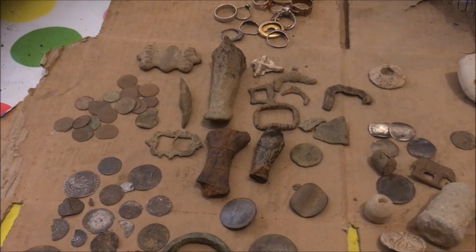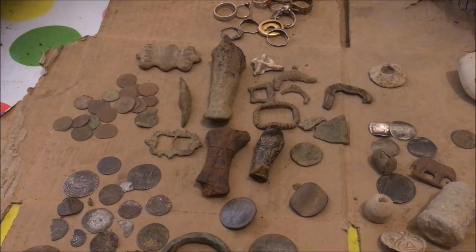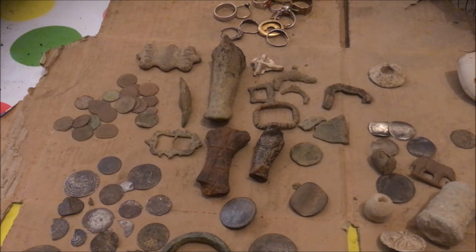So we're going to move on and show you some of the more historical finds. I'm not going to show you every bit of them, because some of them are still with flows and some of them are still with TT and things like that, and I'll have to speak to John and find out when I'm getting some of them back.